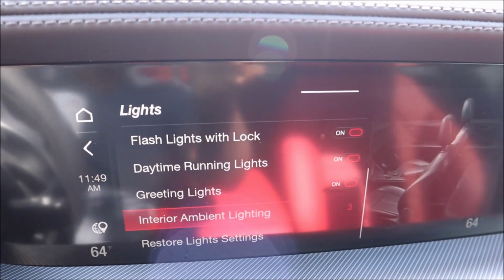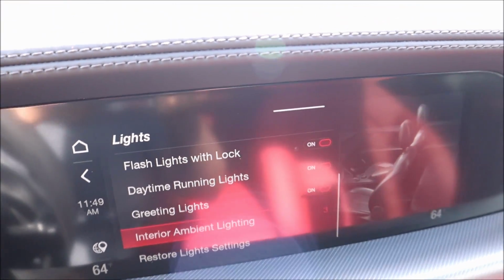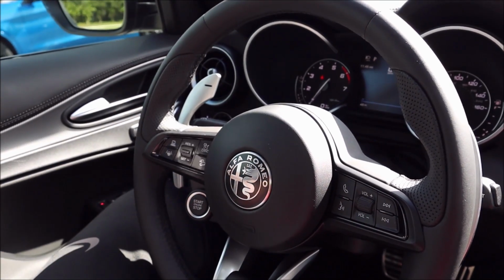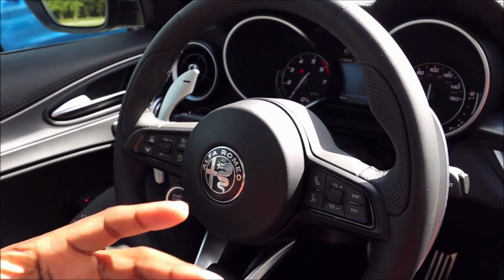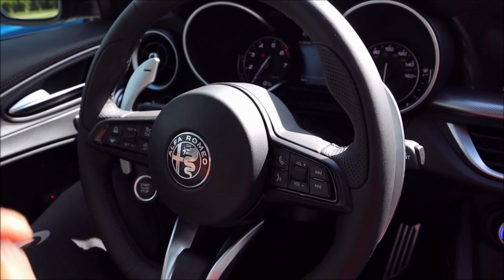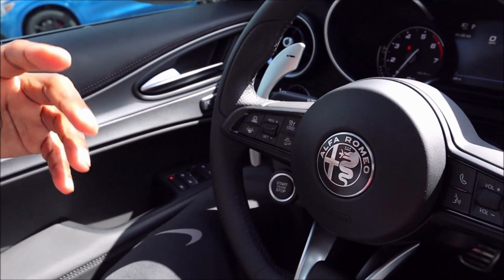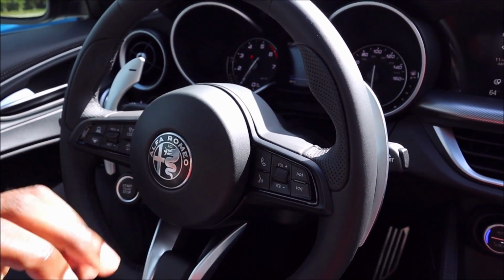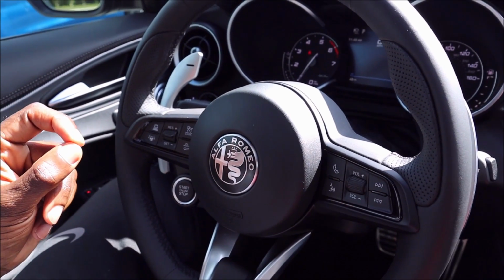Also call me crazy, but I would love to see some ambient lighting and some flare in the inside of the Alfa Romeo models. It's a small thing, right? But I would love to see some kind of customization to make it your own, tailor it your own. Not just the lighting that it gives you, but to add a little bit additional coloring just to help flare up these beautiful interiors. Again, that might be a small thing, but it would be a good thing for the 2023 model year.